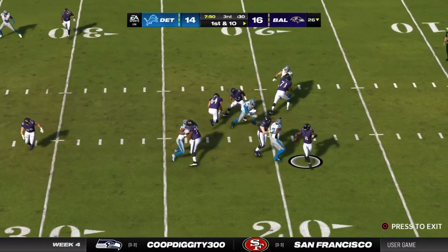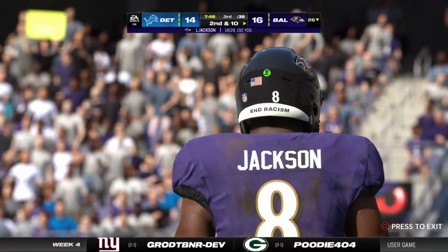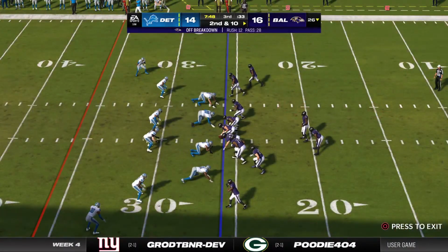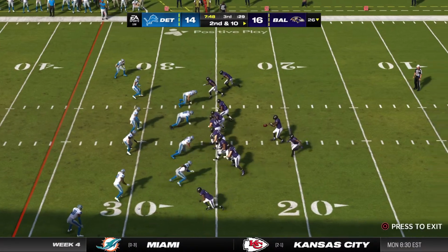Jackson. And this throw a bit late as he couldn't reach back for it. You could tell they wanted to get that ball downfield. They had nothing working in the secondary, so he dropped it off to the running back. That one ended up incomplete.